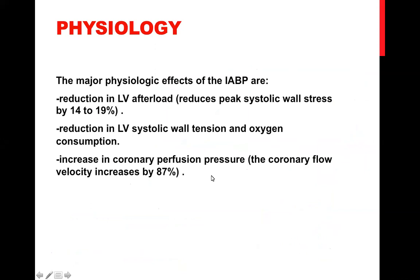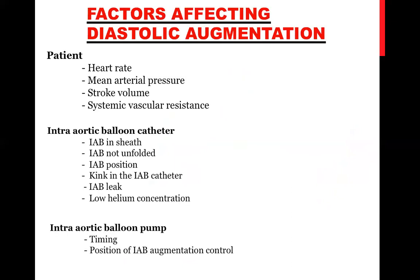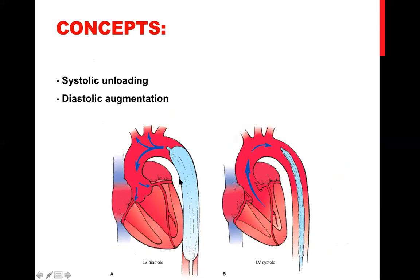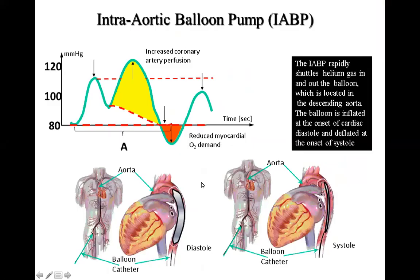As we said, it decreases the LV afterload, reduces LV wall tension, and increases coronary flow velocity by 87%. Of course, there is variability; it depends on the stenosis, the volume, and many other issues. It also depends on how elastic the wall of the aorta is. In a young patient, the aortic wall will be very elastic and the augmentation will actually be less. But in senior patients, the augmentation will be more because the elasticity will be less and the pressure will be more.